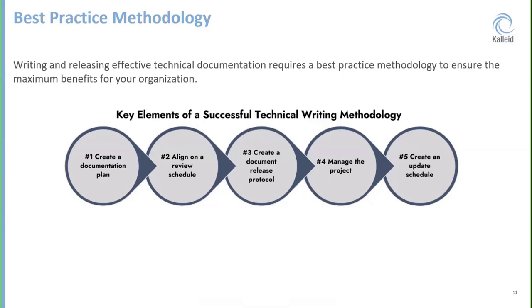But I think as I talk through it, I want you to keep in mind 3 phases of the strategy of launching a good TechCom project. One is the planning phase, which includes steps 1 and 2 of planning of the doc plan and review schedule. And then there's a development phase we can talk about in terms of release and management. And in the management phase, we're going to talk a little bit more about the tech writer getting very involved with the technology and the content. And then the last step 5 is a maintenance phase. And I'm going to talk a little bit about avoiding churn.